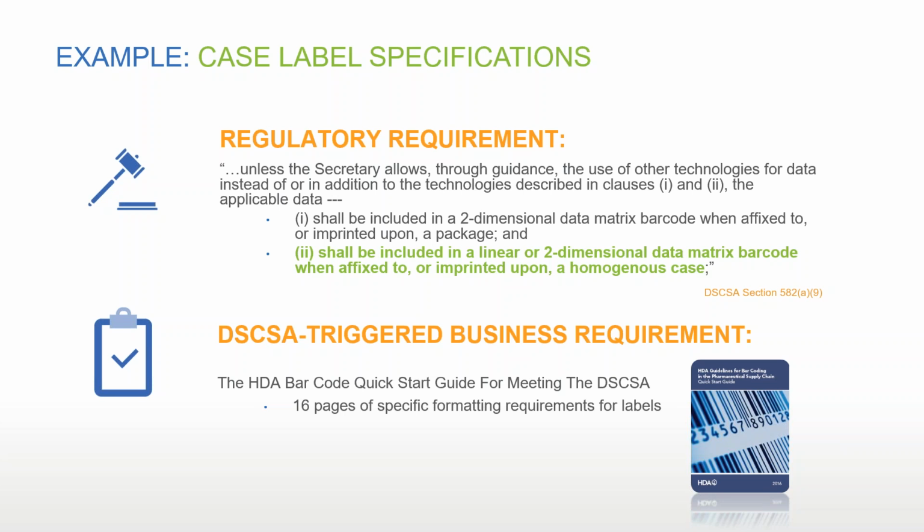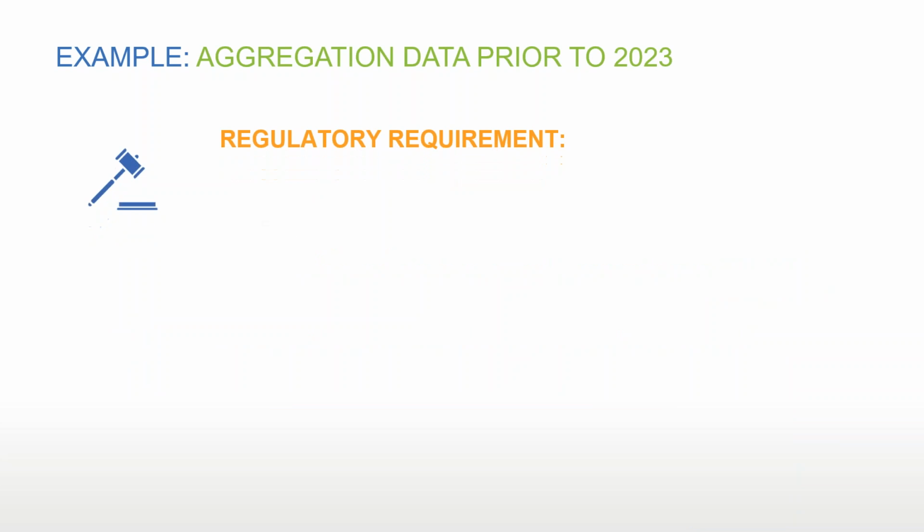the cases they receive. As a result, their industry association, the Healthcare Distribution Alliance, recently published a document containing 16 pages of specific formatting requirements for drug manufacturers. Some of these are DSCSA triggered business requirements for those manufacturers. If you don't have that document, you can download it from the HDA website.